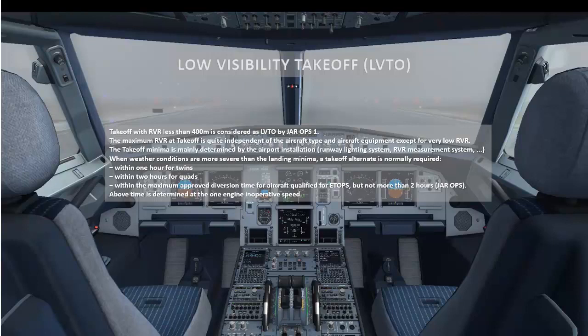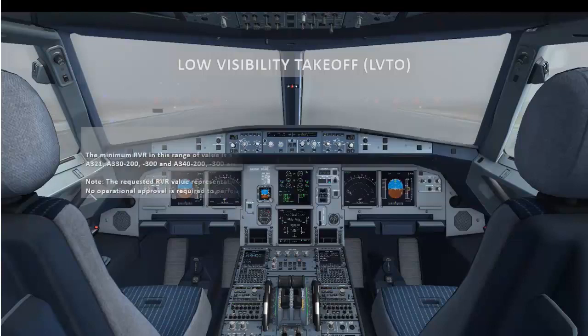When weather conditions are more severe than the landing minima, a takeoff alternate is normally required, within 1 hour for twins, within 2 hours for quads, within the maximum approved diversion time for aircraft qualified for ETOPS, but not more than 2 hours, JAR-OPS. Above time is determined at the one engine inoperative speed.